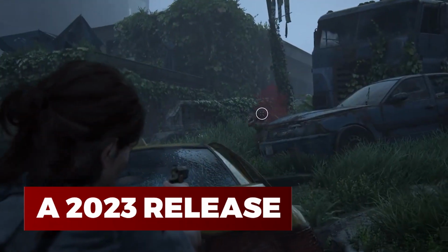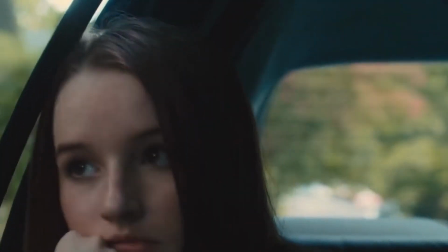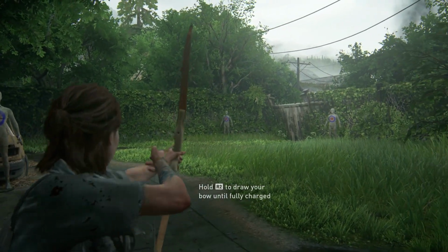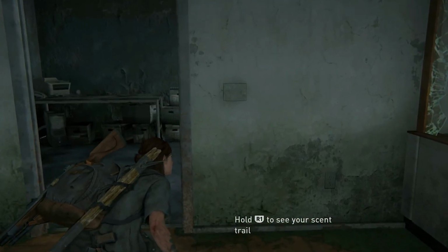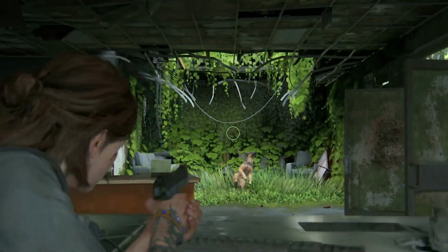Coming up, a 2023 release. HBO's adaptation of The Last of Us is to come out in 2023 with their reported release date, but it might be worth the wait, even though it's coming out much later than expected. While it was originally reported to come out this year, a later release date might be for the better.